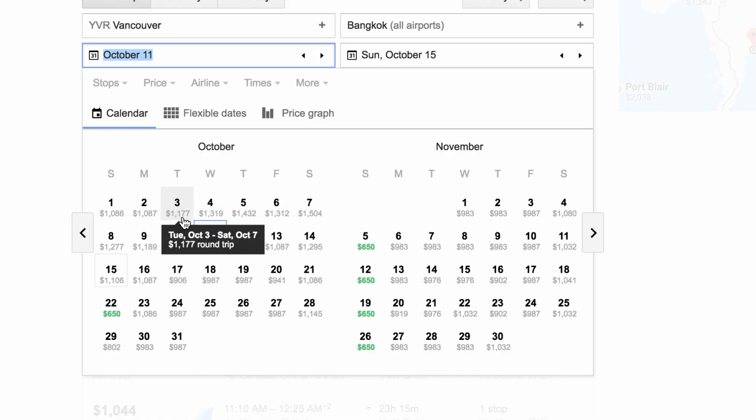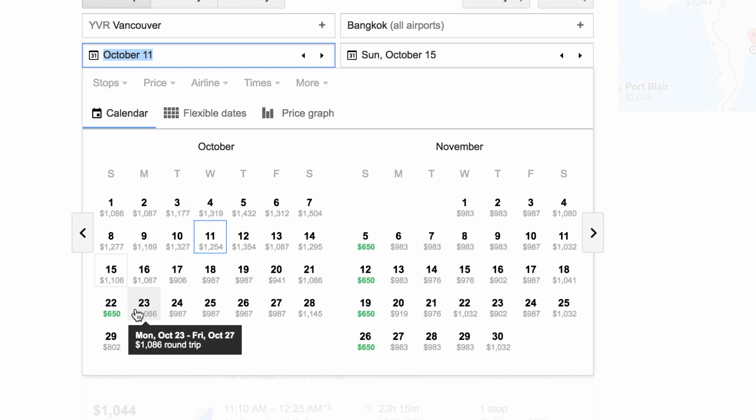Another thing is being flexible. The ability to be flexible will save you a lot of money. So as we saw on Google Flights, there are some days that are very expensive to fly and others that are not. So if you have the ability to be flexible, you can choose those cheaper dates and save a ton of money. Tagged on to being flexible is not booking last minute.